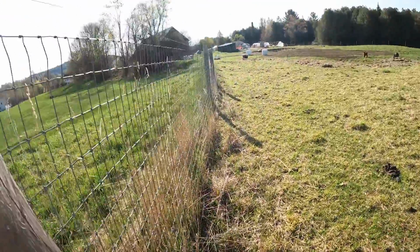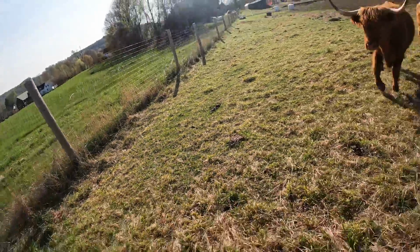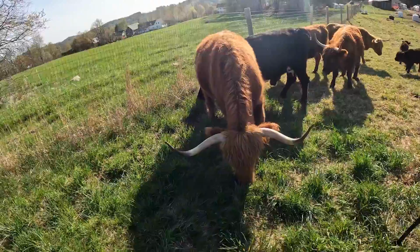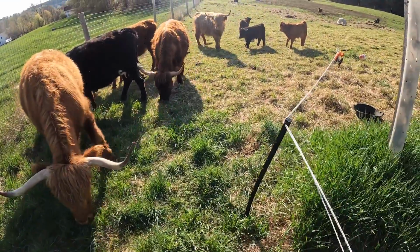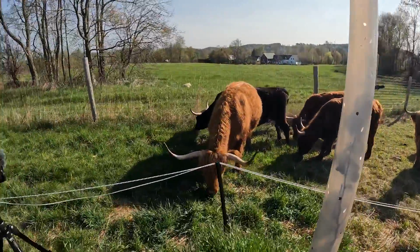All right, well, here we go. It's time for the first pasture move of 2022. Let's go, guys. Come on, cows. Hey, Kurt, there's plenty of space. You're blocking the lane here. Everybody else wants to move. He always does this. He's the bossiest cow, but he always seems to block the gate, especially if I have a narrow opening like this one.